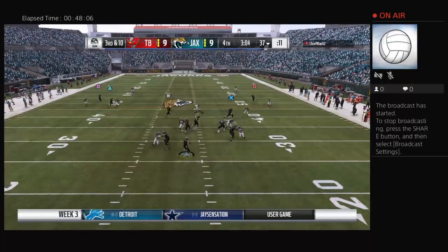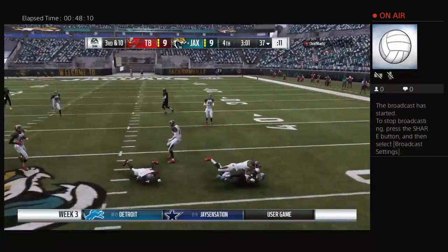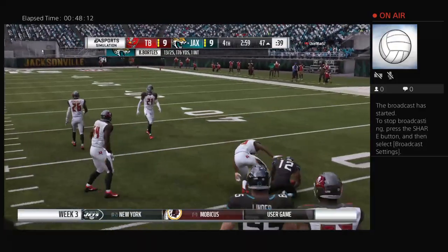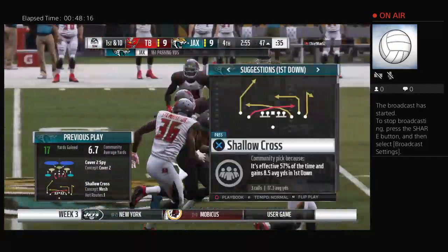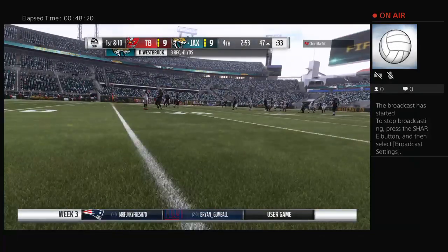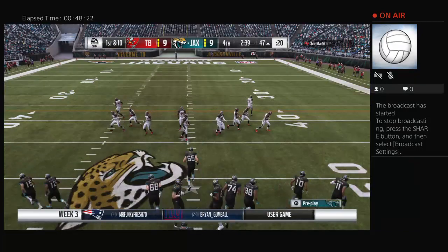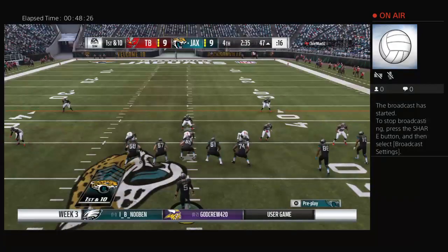Again, it's Bortles. Open man is Westbrook, complete. And he'll be taken down, but not before he gets into enemy territory. A Jacksonville first down on a pickup of 17. A couple of first downs on the drive already, as they'll go from the 47 now on first down.